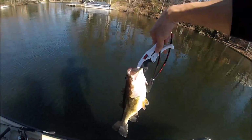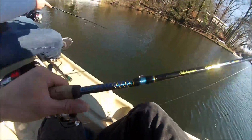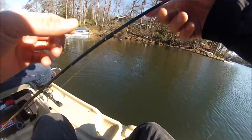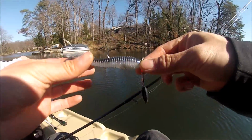All right, guys. So like I was saying, just slow roll that chatterbait. And as you can see, it produces. Alright guys, so caught one on the chatterbait to start off the day real nice. So I'm going to switch over to my other favorite. It's the underspin.